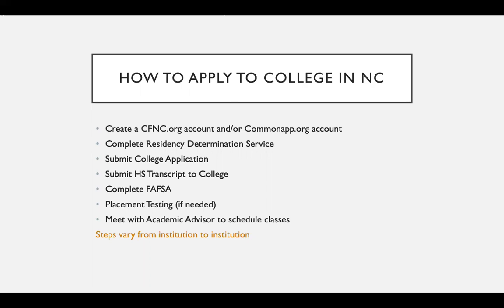After submitting your college application, you want to make sure that your high school transcript has been submitted to your college. And then lastly, but not necessarily the last thing you should do, you can do this simultaneously as you are working on other things, you need to complete your FAFSA. FAFSA is the Free Application for Federal Student Aid. And after, you need to complete placement testing. Placement testing will typically take place only about a few weeks before school actually starts. So if you're going to school in the fall, your placement testing may be over the summer.